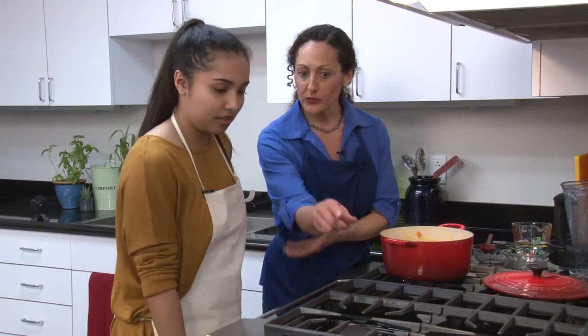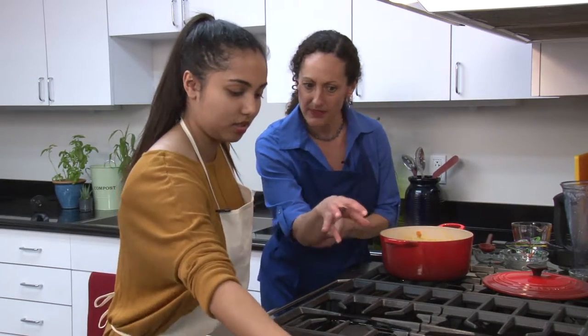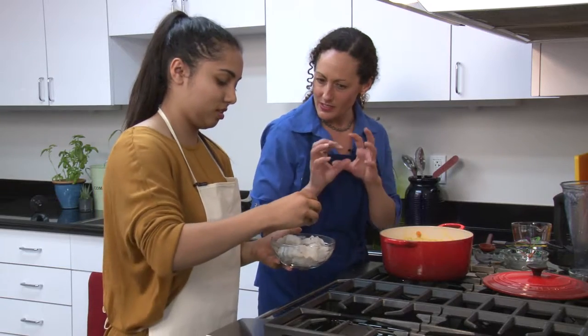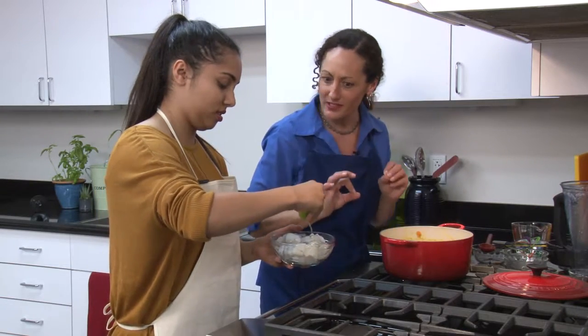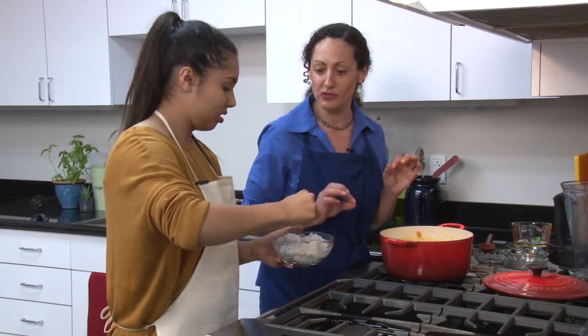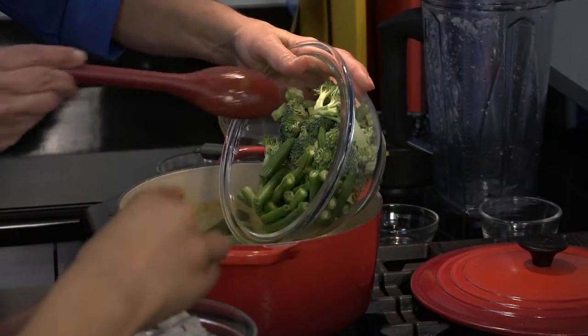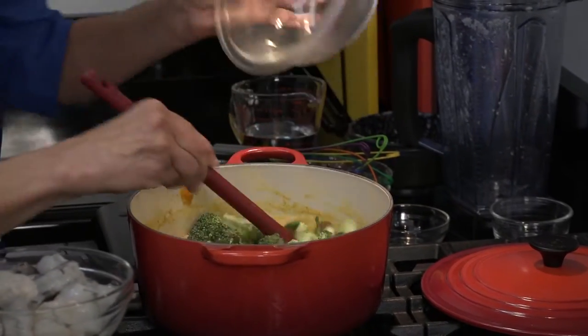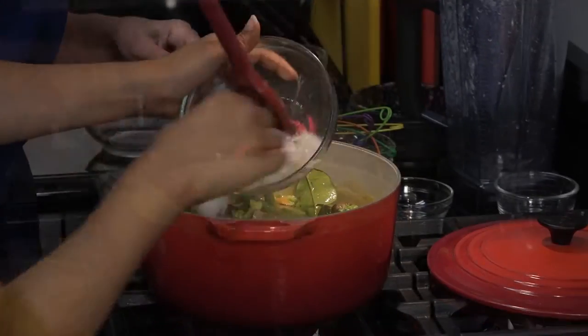So if you'll squeeze the lime on the shrimp, that'll help. Right before we put it in, I'm just going to get that flavor really nice into the shrimp. It'll cook it just a little bit, so we're only going to leave it on for a couple of minutes. If you do it too soon, it'll actually cook your shrimp. So I'm going to go ahead and add the broccoli and the beans. They only take a couple of minutes to cook, and then the shrimp will be the last thing we add. All right, we're ready for the shrimp.